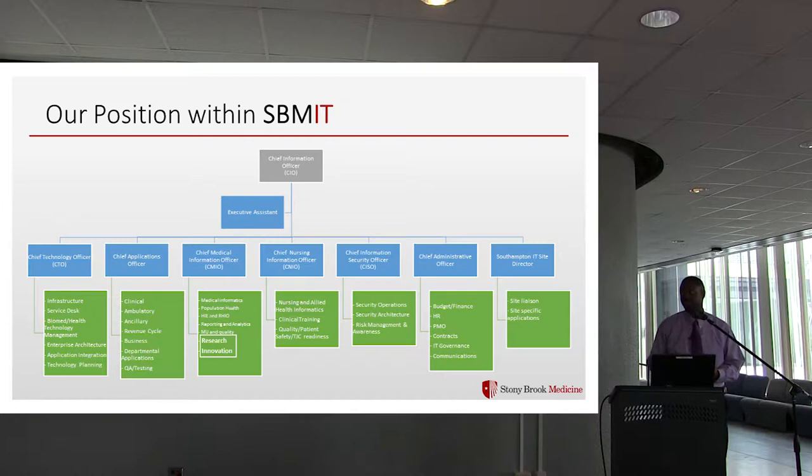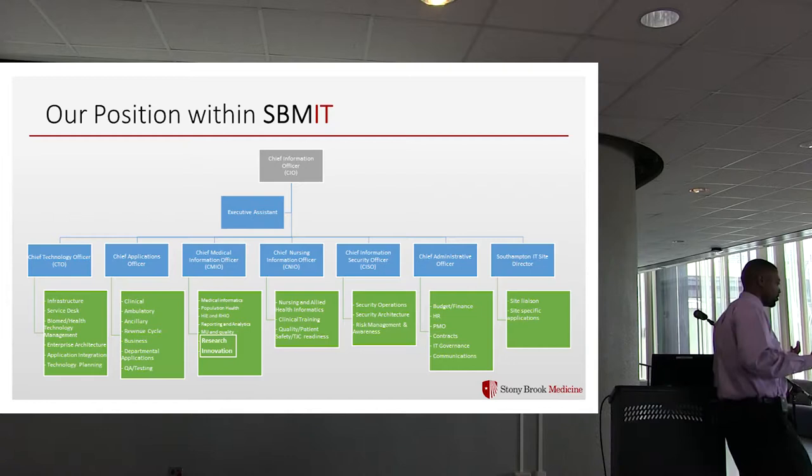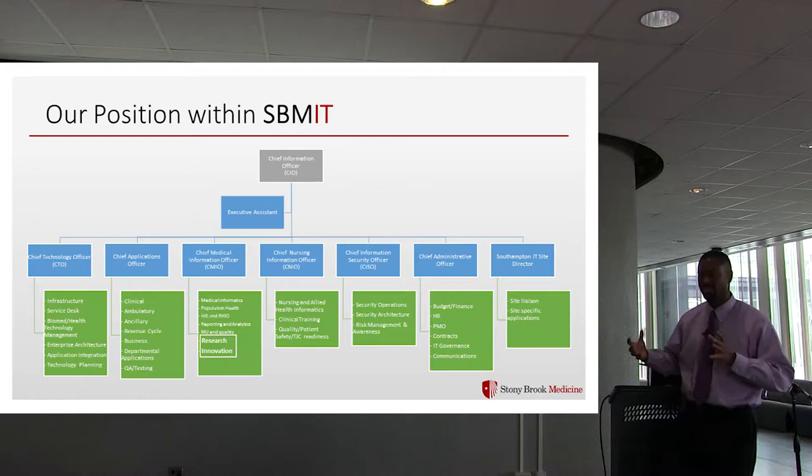Okay, where does research services sit within the SBMIT organization? Okay, we report directly to the Chief Medical Information Officer, Dr. Gerald Kelly, who reports to Kathy Ross, our CIO, who did the introduction at 9. Okay, so one of the transitions and convergence of how research informatics has been changing at Stony Brook Medicine is there's a convergence between, as Kathy mentioned, the research systems groups and the innovation group. Okay, can anybody sort of understand why we've had to do this?